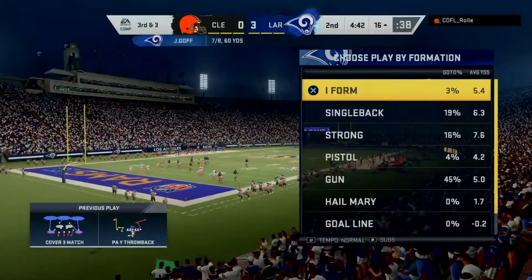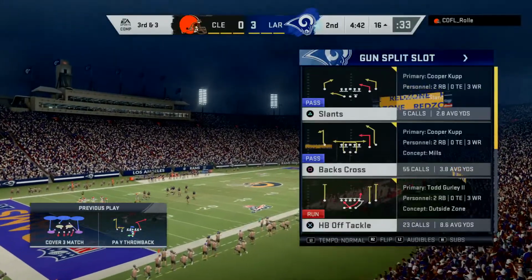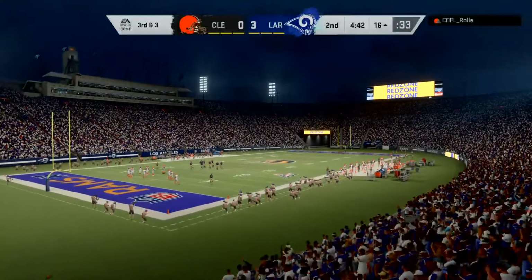Now a 2nd down throw for the end zone, but it's incomplete. Brandon Cooks, the receiver he was going after, and it's 3rd and short.